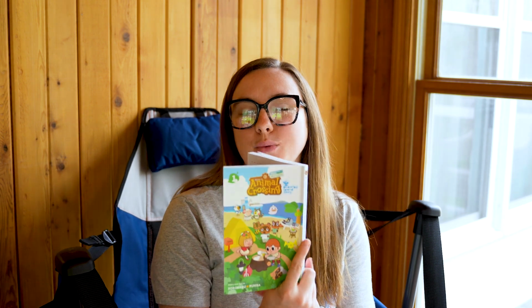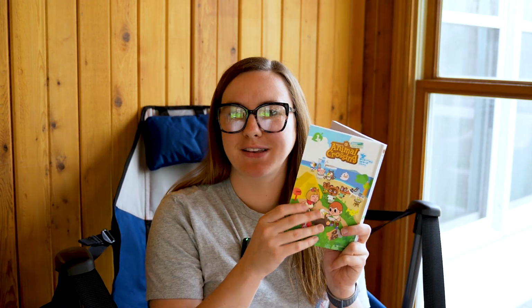I can definitely see that this is geared towards more of a younger crowd. I feel like this would be great for kids who are maybe a little bit older, but would like the Captain Underpants type-esque books. I feel like this would be perfect for them.